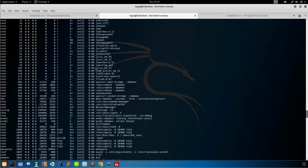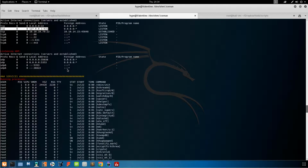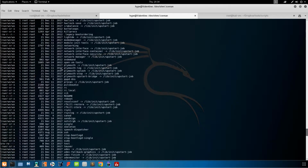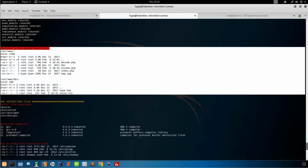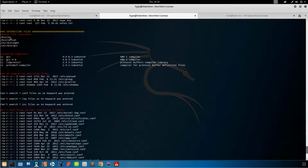So, nothing super interesting in the processes. Listening on localhost 631, that's the internet printing port, I think, IPP. So that's related to cups. That's not interesting, I don't think. So I don't see a whole lot that looks interesting in here. We can see in the Apache home directory all the stuff that we already found with our scanner. Looks like they've got netcat installed.